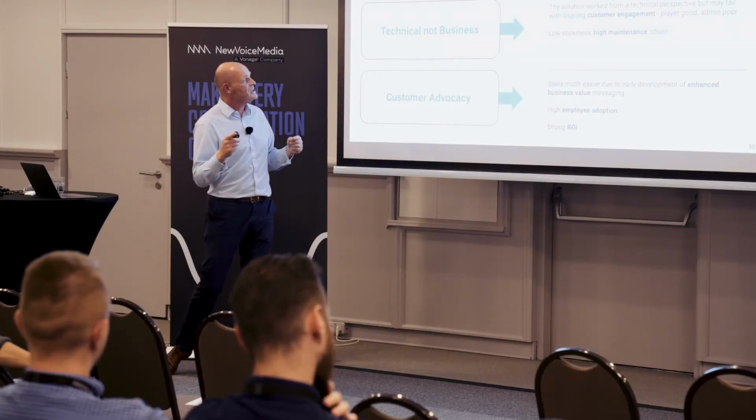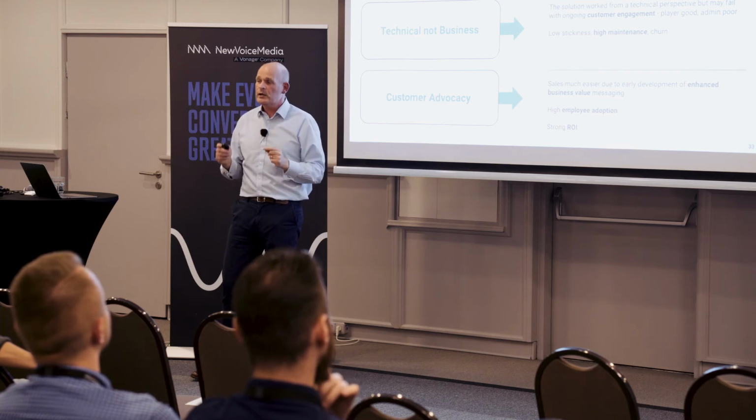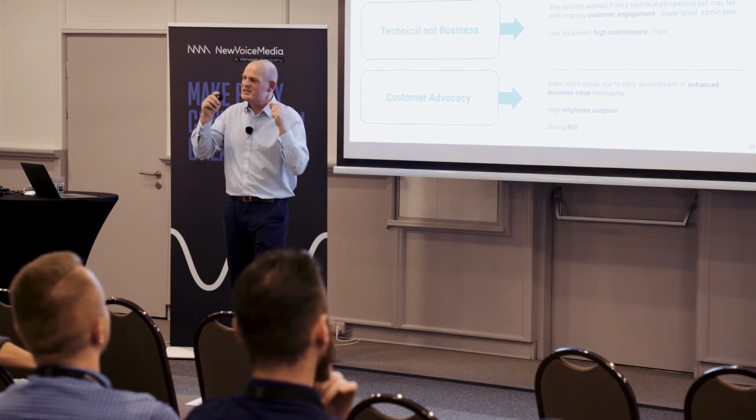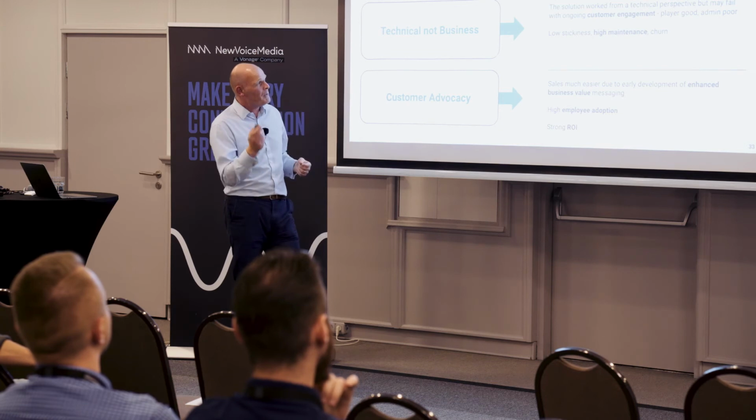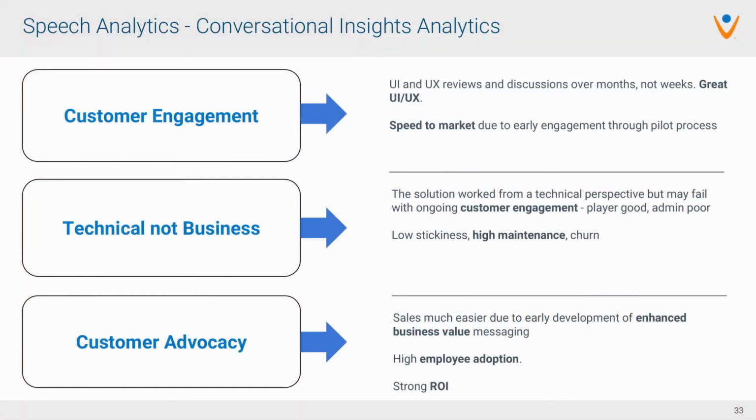So what it means is we have to upload some JSON to get this to work, which is a bit odd, because it's a business tool. From a technical point of view, it works, but we're running the risk of low stickiness, because people go, I can't engage with this, I need professional services to do this, high maintenance and churn. But as you can see, we got great engagement at the player. So you run the risk if you go too much technical excellence. You have to have a little bit of, well, how are people going to use it?